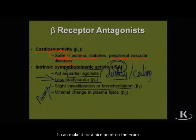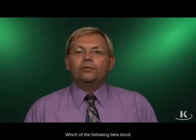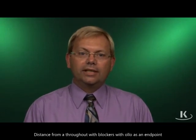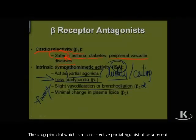Well, that's only true of pindolol. It can make for a nice point on the exam. Which of the following beta blockers can also bronchodilate? Can you imagine? I could give you a list from A through O of blockers with olol as an endpoint, and there would be only one to pick, the drug pindolol, which is a non-selective partial agonist of beta receptors. So make sure you highlight this well.